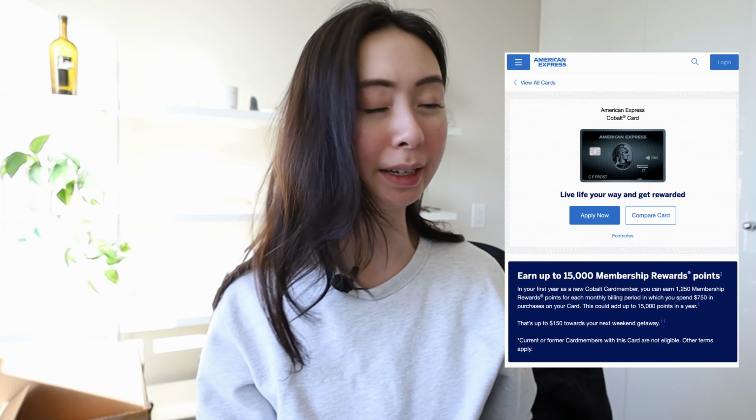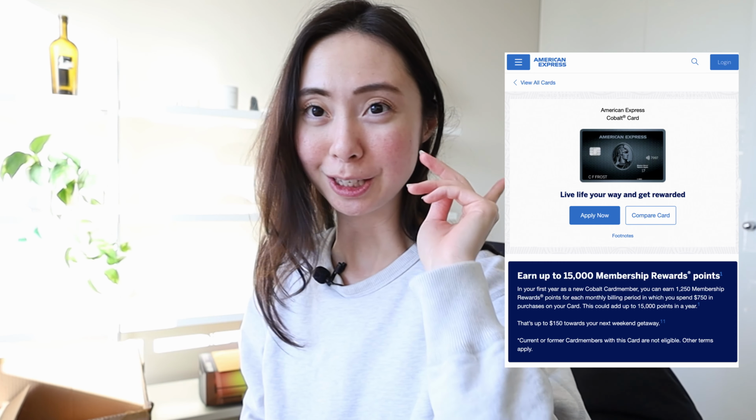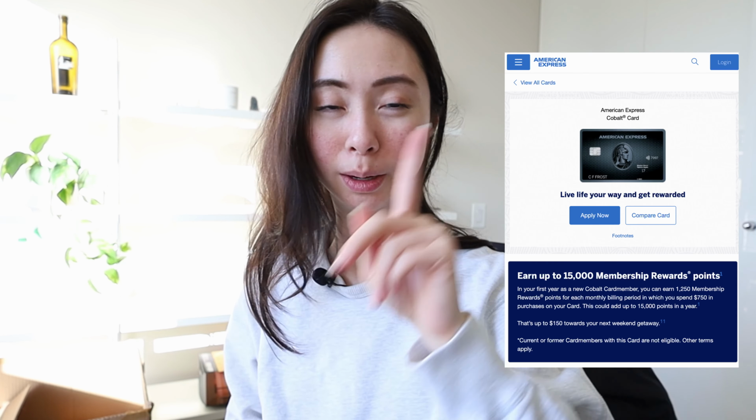It is the American Express Cobalt card. So many of you already know about this card. What's so great is that there is actually no minimum household income required for this card. So great, again, great for students, great for anyone who's new to Canada, great for people who are just starting out on their credit card journey as well.